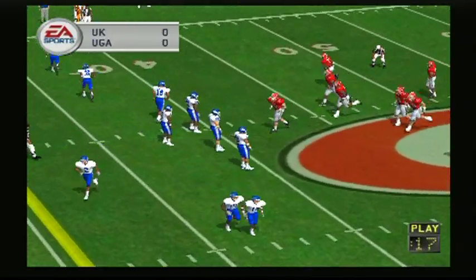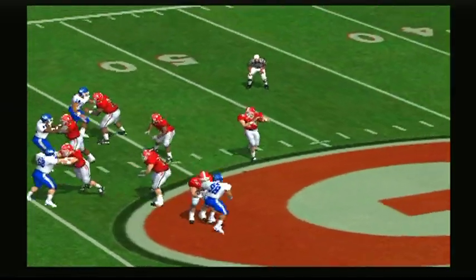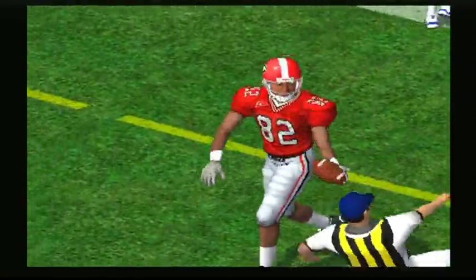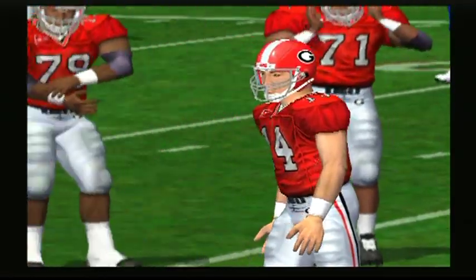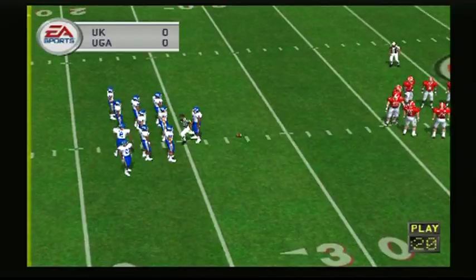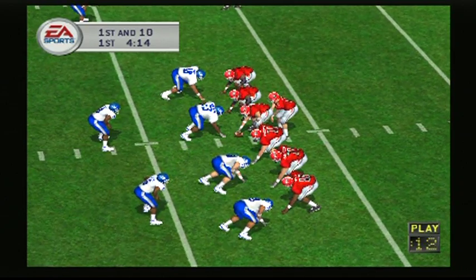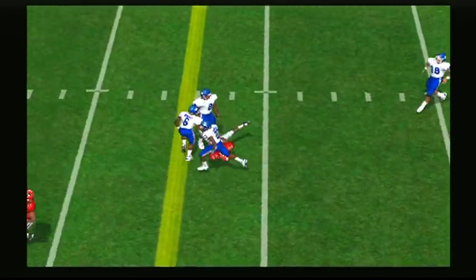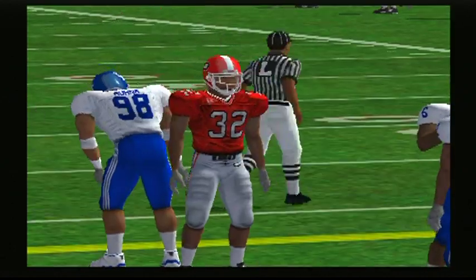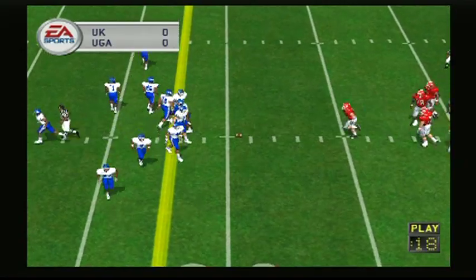First and 10, ball on the 41. They'll bring in their dime package. Green drops back to pass. He's looking. Complete. The wide receiver picks up good yardage that time. It's first and 10. Fifth play of this drive coming up. The Wildcats use a four-man front here. Green drops to throw. He passes it, and it's caught. And a pickup of about seven. Second and three, ball on the 21.